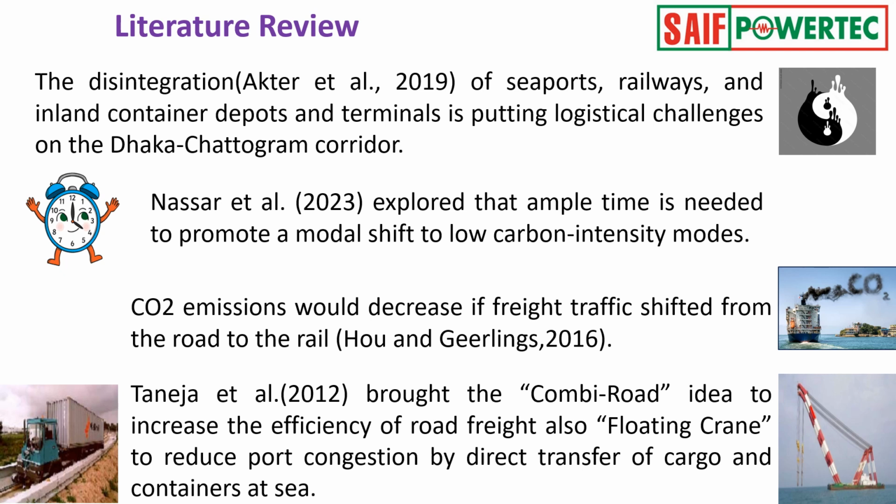As the Dhaka-Chattogram highway is shaping new areas, if there is a combi road in the middle portion, that will also help us. So the literature review is telling the gaps: there are some innovations, there are some problems, ample time is required, and high investment is compulsory to convert the Dhaka-Chattogram highway into a modern road.